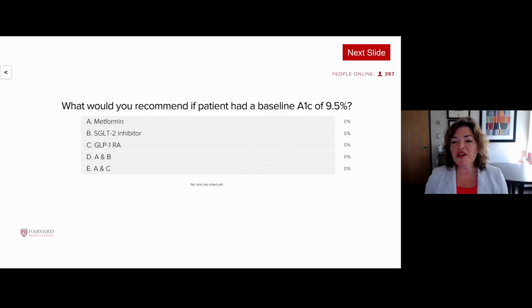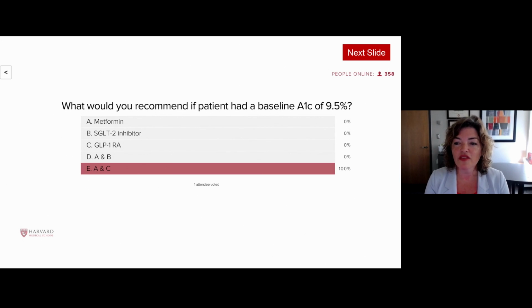Okay, what would you recommend if the baseline A1C was 9.5%? We're going to go to the voting again. So remember, his A1C is 7.8.